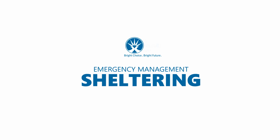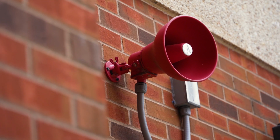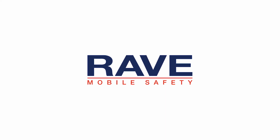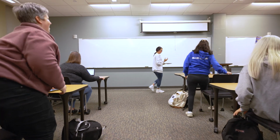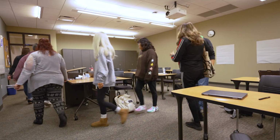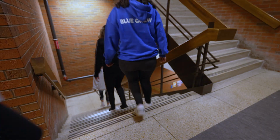Some events may require that you seek shelter inside a building or other space for protection against immediate hazard threatening your life or safety. Sheltering can be triggered by an alert or warning, such as a tornado or lightning alarm. All other sheltering will be triggered through a warning message through ECC's emergency notification system called RAVE, or a public address announcement. Immediately go to a safer location once alerted. Close all doors behind you. Stay away from hazardous areas on your way to a safer location.